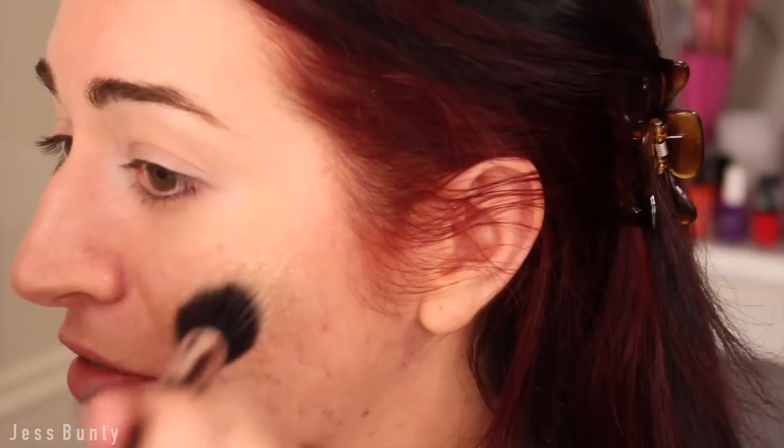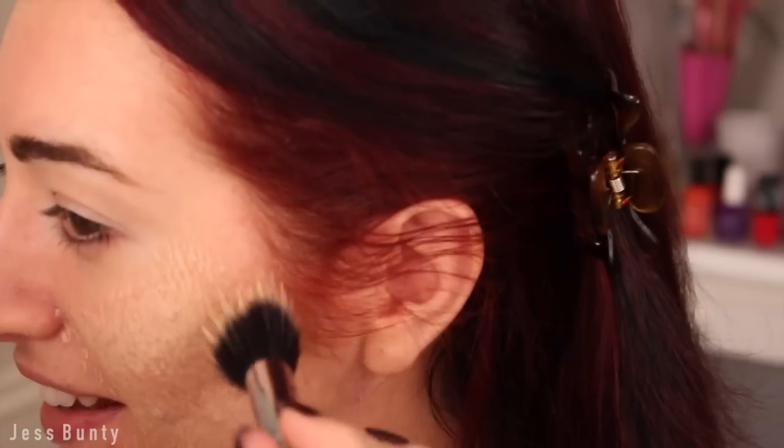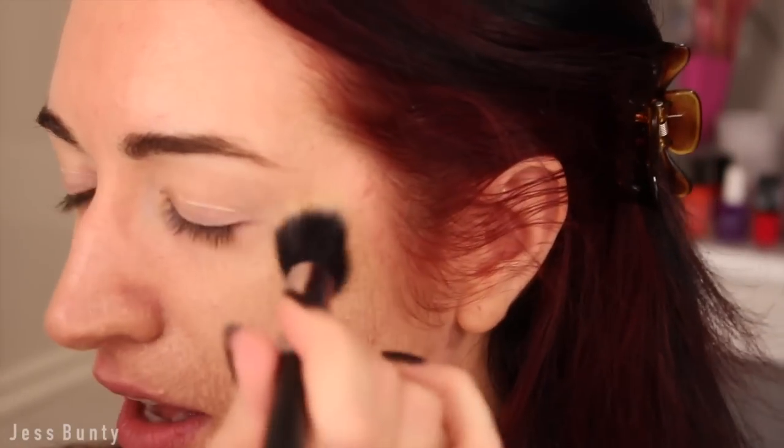Let me show you what I'm talking about. It's this sort of motion here, because that means that you're not going to disturb all of that concealer and all of that hard work that you've just put into your face already. And I'm just going to leave it like that. Don't you think that's a good look? I think it's a good look. All right, let's keep on going. I'd usually use a stippling brush that has more bristles in it, that's a little bit thicker than what this one is, but I haven't washed my brushes.